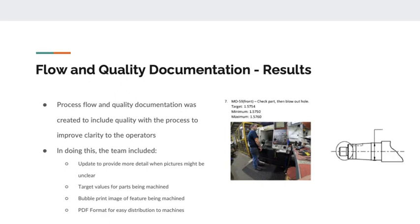They are working through each of their cells, creating step-by-step guides, and we recognize this as an opportunity for improvement, so we decided to add, once again, our bubble print, and then also include the inspection values they're supposed to have in order to help operators.